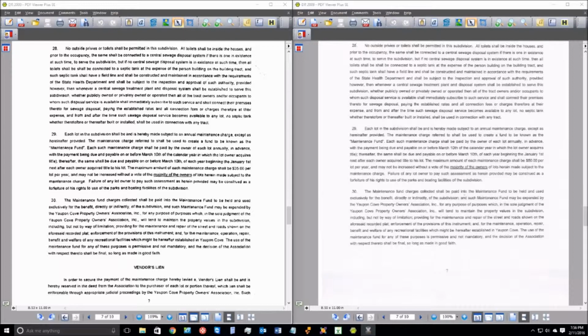And then from that point, 60% had to vote in favor. So I'd like to see the paperwork where it shows that people agreed to go from $35 per year to $50 per year. So this also proves, for anybody that wanted to argue that the deed restrictions had not been modified, this right here is a modification.